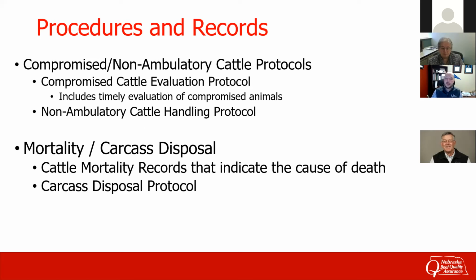Compromised animals. This can sometimes be a black eye on our industry. And so we need to make sure we have protocols in place and that we are following and implementing them. That's what it's about. This also includes a daily evaluation of your compromised animals. So making sure that you are evaluating these animals in a timely fashion to ensure they have food and water and that they're as comfortable as they can be.